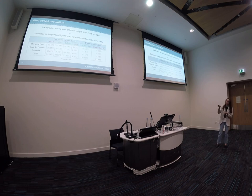and for the results, we can see that in the whole C1 farm, we have the best productivity, so 84% of time of productivity, and half of this time is at maximum productivity, so in this wind speed range, which is the one which allows the maximum productivity. While the other farms are less productive, and in particular, I just want to point out that the oceanic ones are better than the Marsala and Olbia, which are the Mediterranean ones.